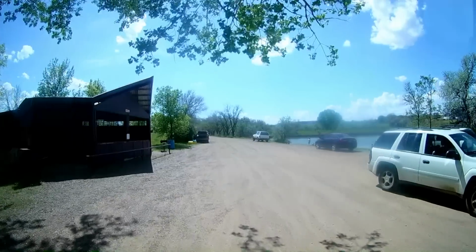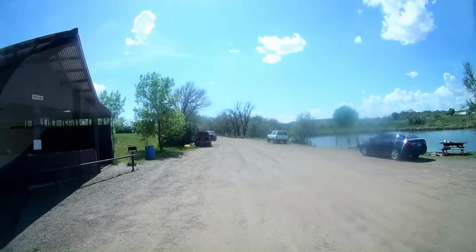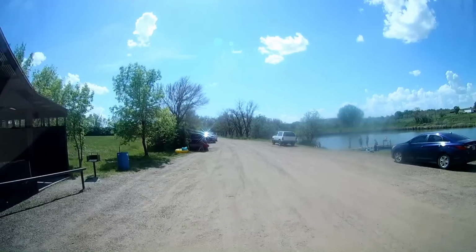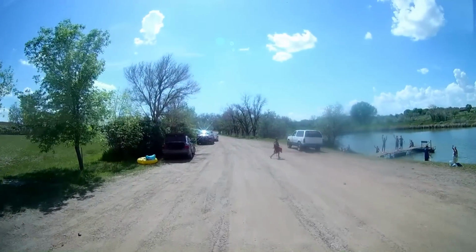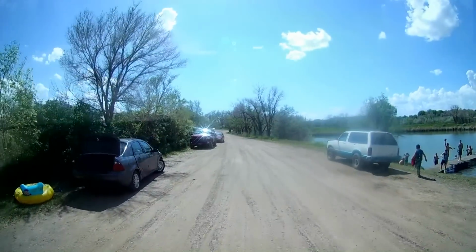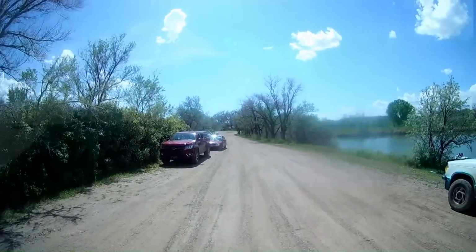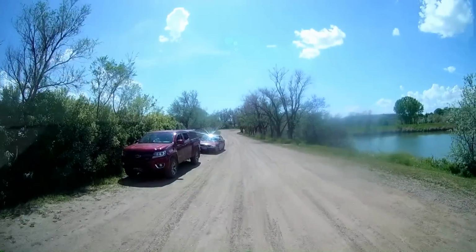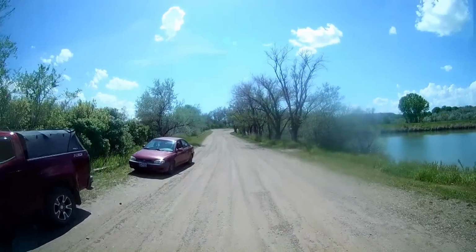Okay, we sat and took a break here for a short while, and it's just getting hotter out. This park is actually popular. As we took a break, more and more cars pulled in, and it's a popular swimming hole. A lot of kids over there swimming, and this isn't the best place to park.